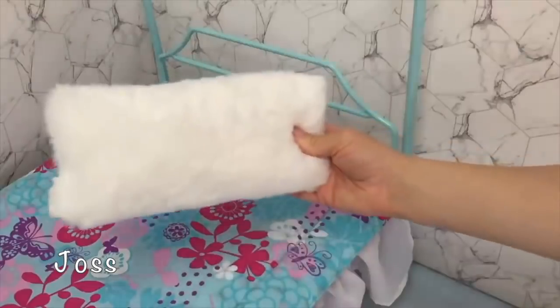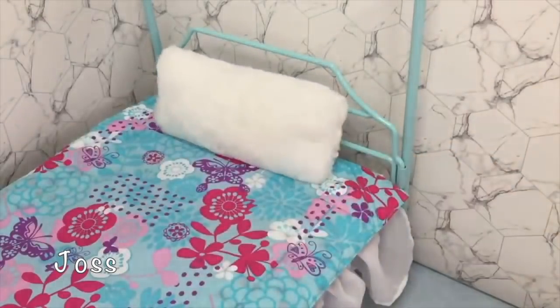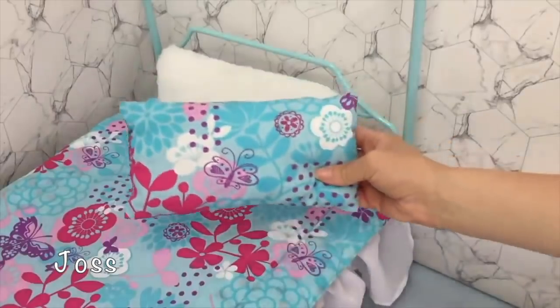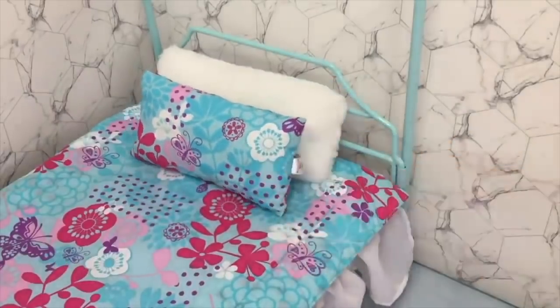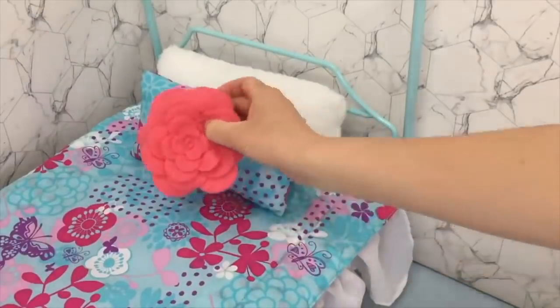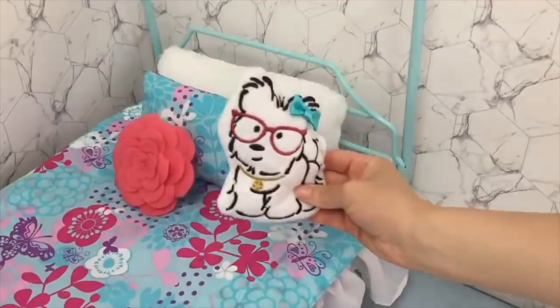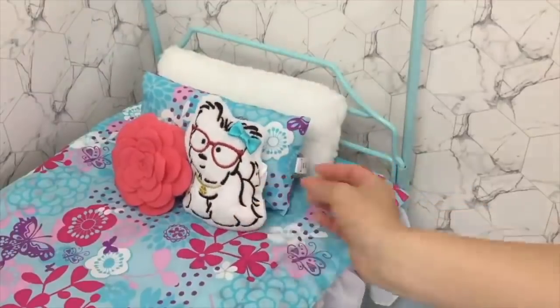And here we have Joss's room, so let's go ahead and style the bed section first. The theming of the room is very different from Kira's. We have marble themed wallpaper, there's blue carpet, and then as for the bed itself, it's blue to match the ocean theme of the room. And I've just placed down a few pillows which match the bedding, and then we also have some cushions as well. There's a floral one at the front and one that's themed to a dog.